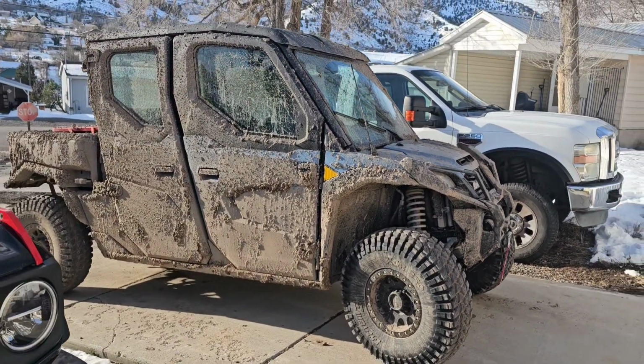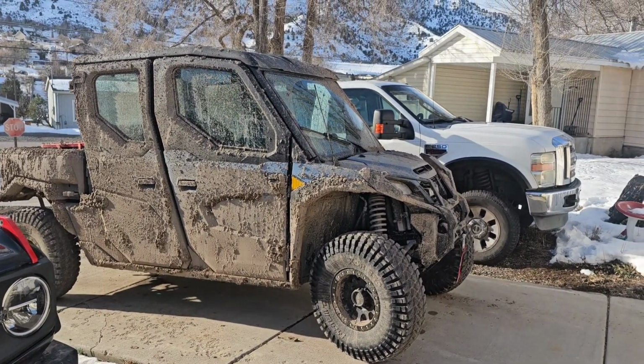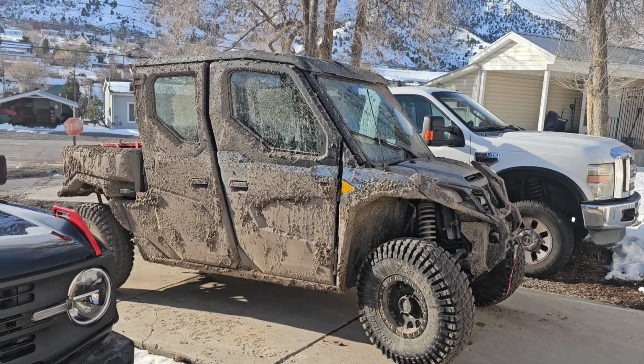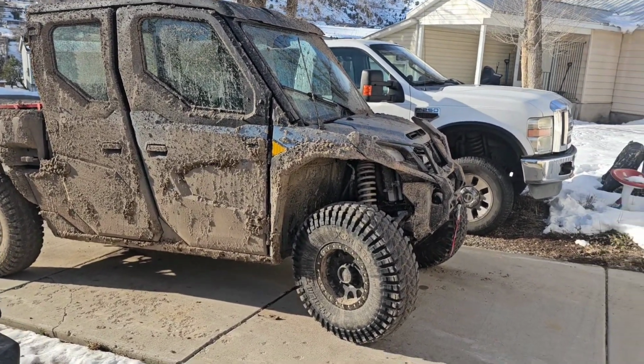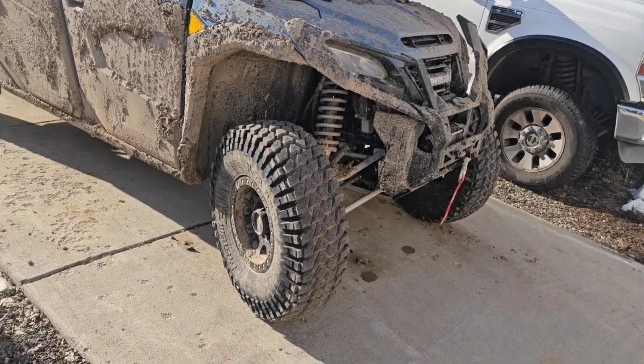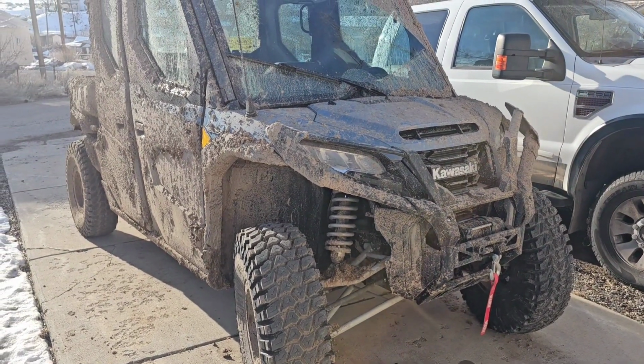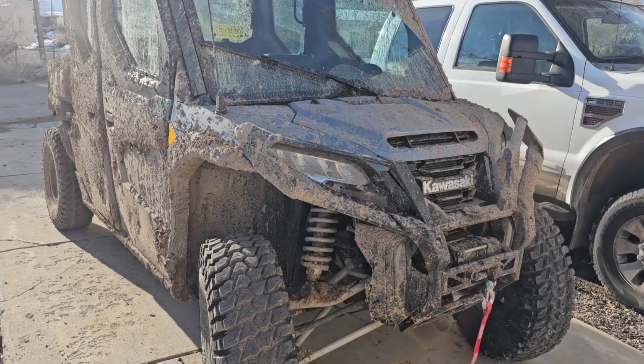I'm going to start on the outside and go through some things that I like about it and things that probably aren't the best. So if you look at it, it is a big machine. So this is a F250, and it's about the same size as it is. I've taken it through snow, mud, and about everything you could go through.